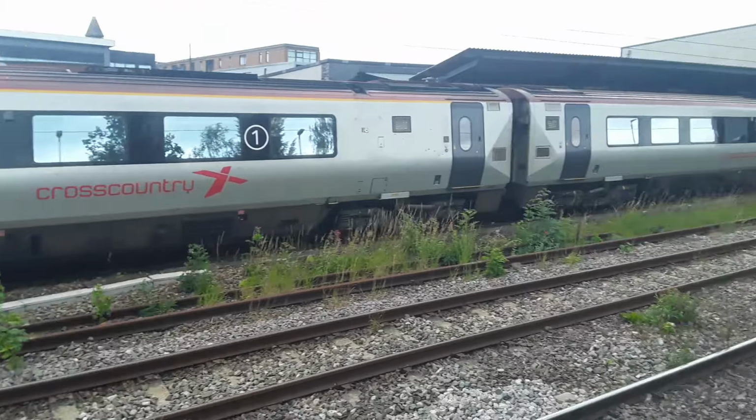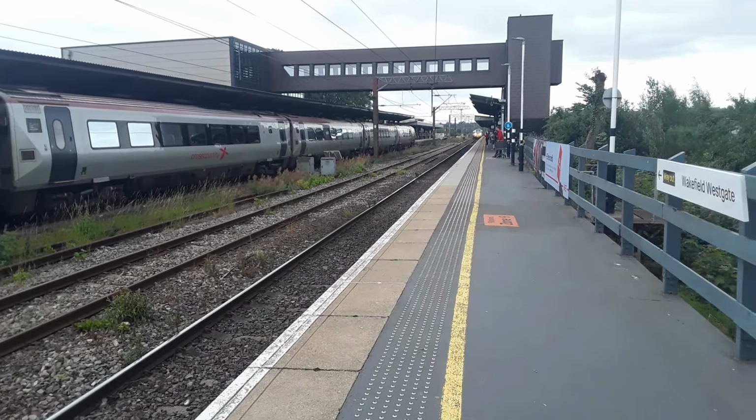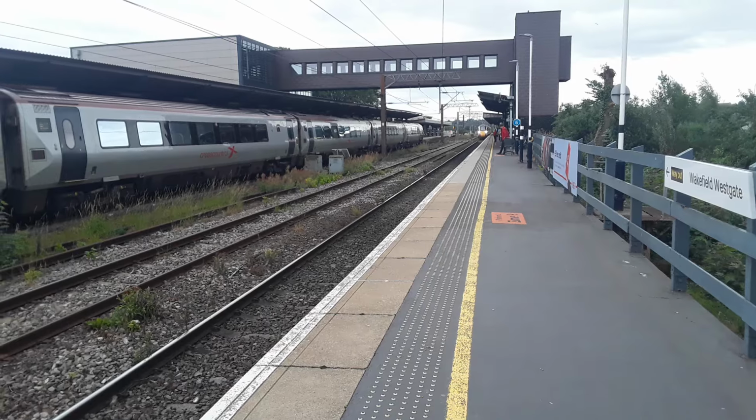And also coming in will be 801 211 with the 12:32 LNER Azuma service from London King's Cross to Leeds.